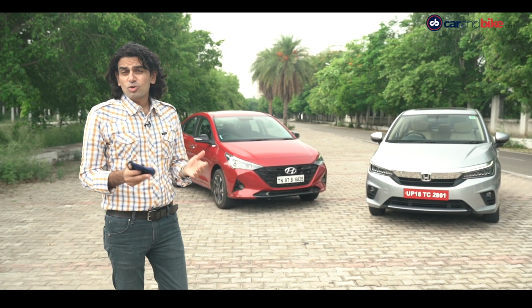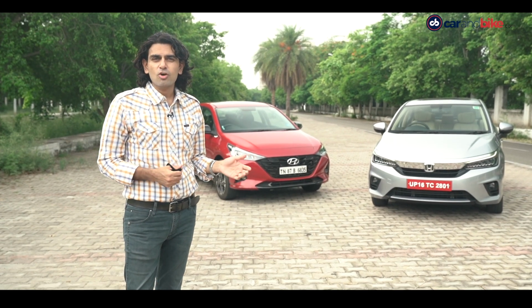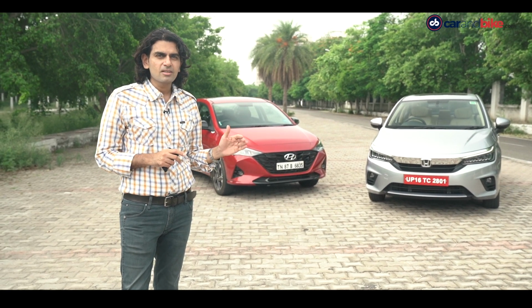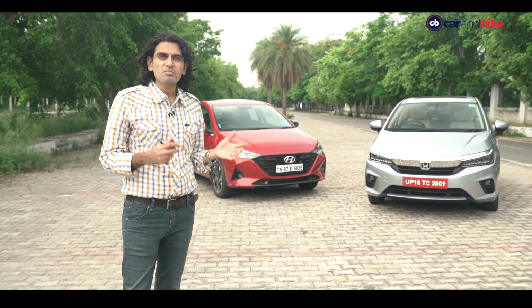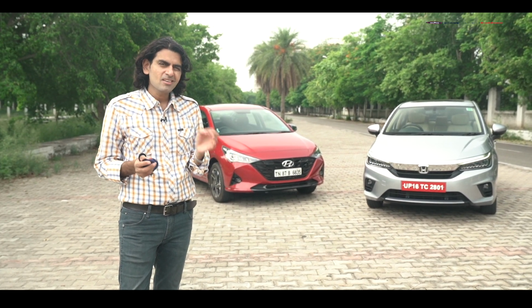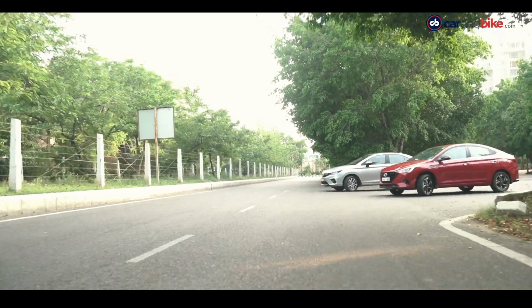So on features, it's no surprise the Hyundai clearly has an edge. On comfort and space, the Honda City has it covered. But which one becomes the better driver's car? Obviously, something like that interests me just a little bit more.